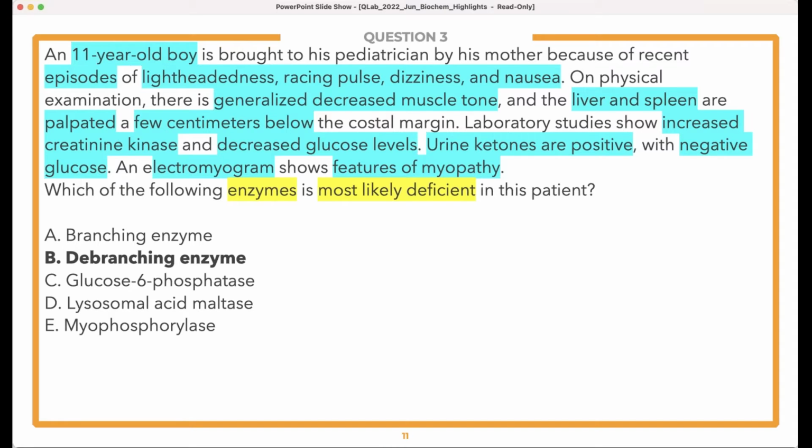Let's look at A real quick. We already talked about B and D, branching enzyme, and why that's the correct answer. We said that's Cori's disease. A is branching enzyme, like we talked about with the mnemonic A, B, C, D. Andersen's is with branching enzyme. That's glycogen storage disease type 4.